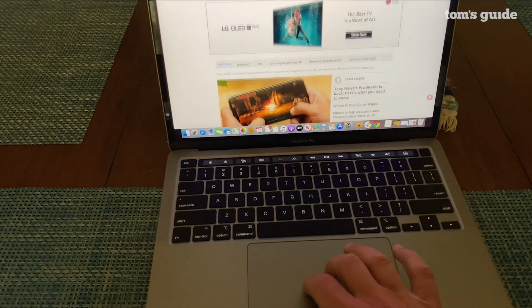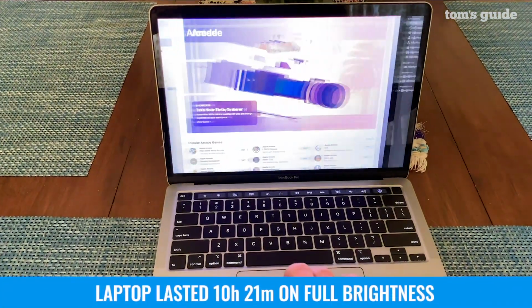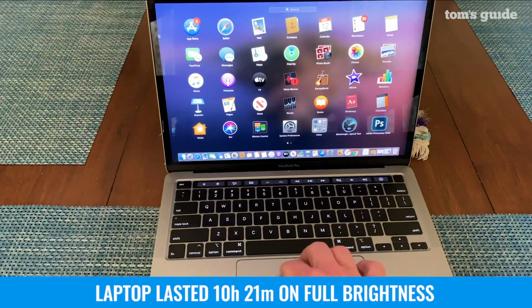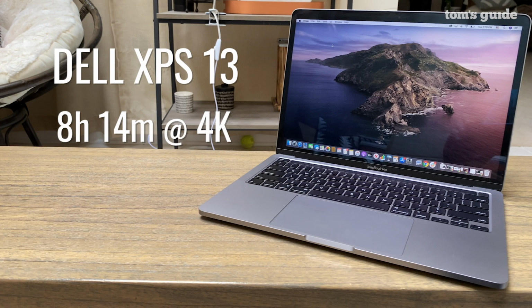The MacBook Pro 2020 definitely has some staying power. On our web surfing battery test, on 150 nits of screen brightness, this laptop lasted 10 hours and 21 minutes. So you should be able to get through a lot of your workday without having to plug in. By comparison, the Dell XPS 13 lasted for 8 hours and 14 minutes with its 4K display, but a longer 12 hours and 39 minutes with a 1080p panel.